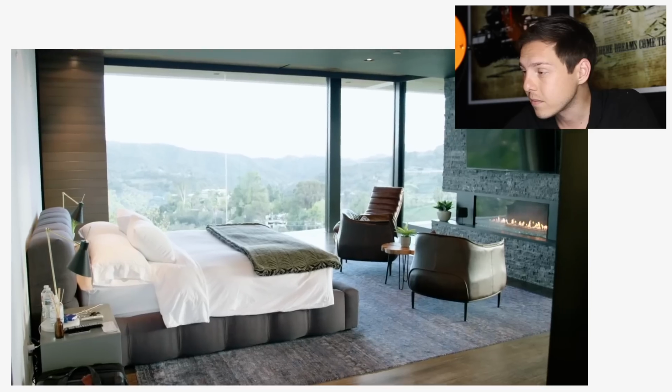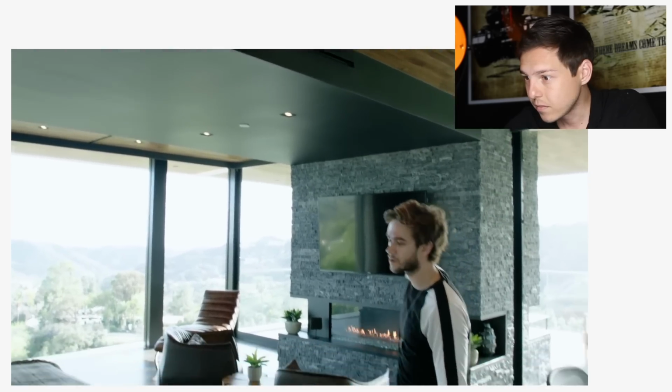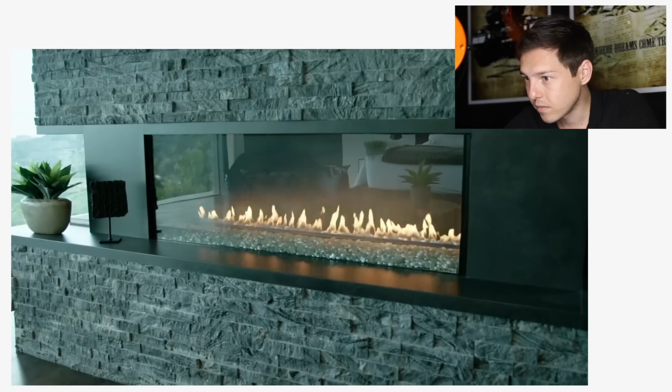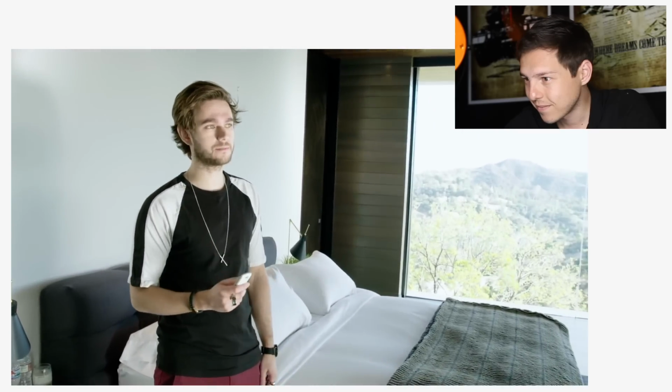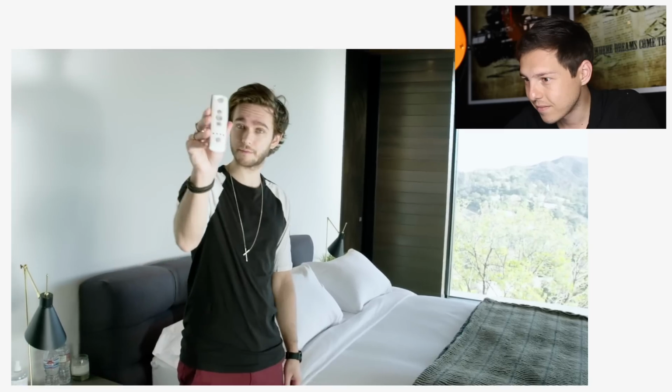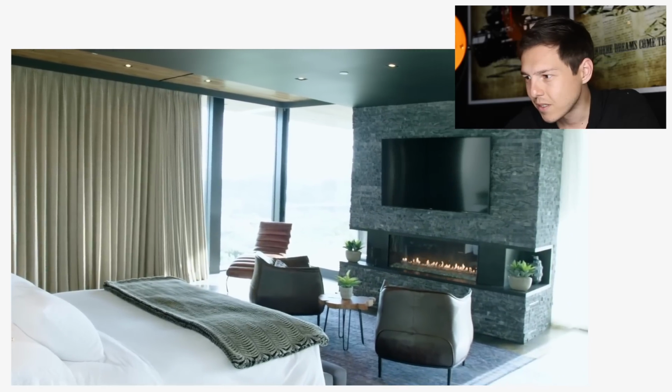This is the master. Welcome. It has the wood ceilings. It has the same stone that we've seen earlier on the outside and on the inside. This view is beautiful and amazing to have, but I can't sleep if it's not completely dark, so this is saving my life right here. You can just click a button. So this is the magic.